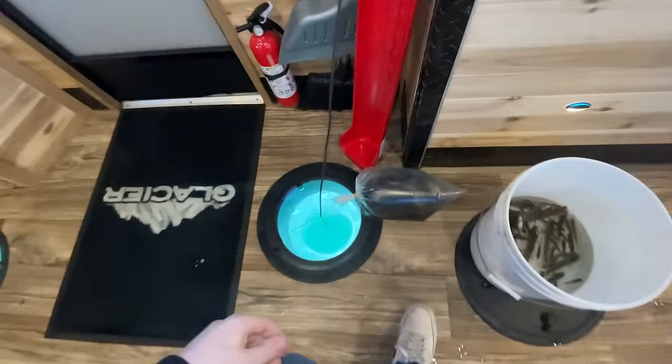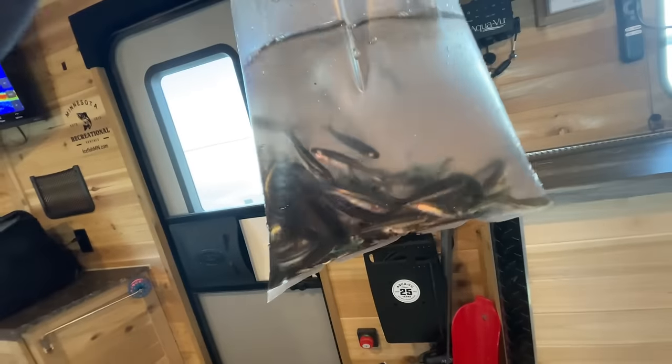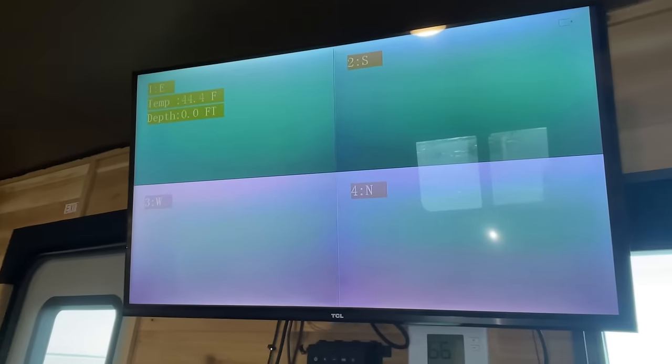Little update! Once again, huge shout out to Icefish MN for bringing me some rainbow chubs. Apparently the hot bite for walleyes has been the rainbow chubs, and all I could find was sucker minnows, shiners, and fatheads. They also brought me my cord, so I got the Quad AquaView on this TV now. As you can see right here, maybe there's a tiny little perch down there, and here's my Rattle Reel. These things are so cool. You can literally see every direction down there.